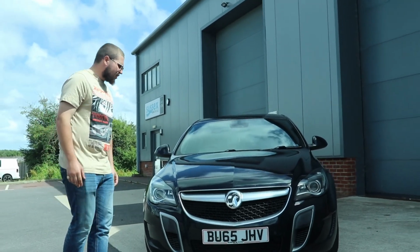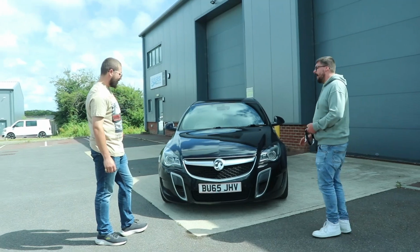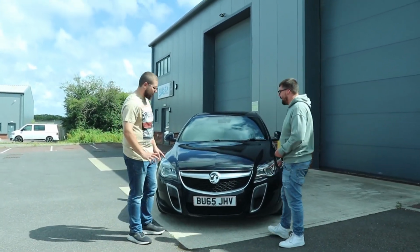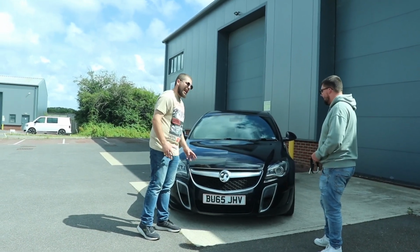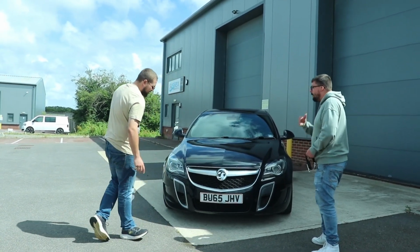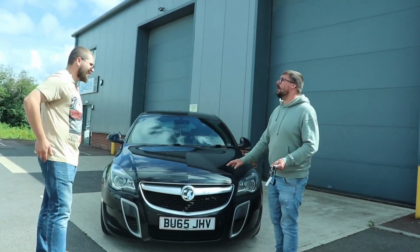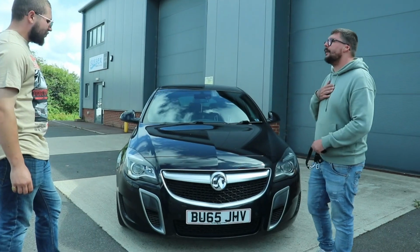Yeah, but I'm not sure, I don't know about the silver stuff. Yeah, no, I do agree. I think it just doesn't look right. It's misplaced. To me, it looks like they've gone, oh, we've got some spare silver parts lying around, we just chucked some silver parts on it. Do you know what I mean? That's what it looks like to me.